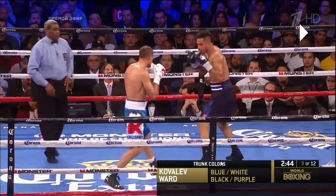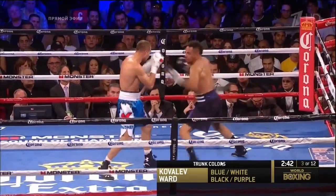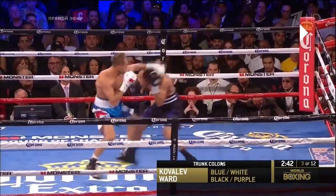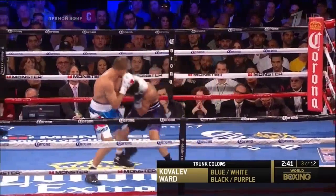But anyway, moving on. Here we got Ward feinting, right? Gives him a feint, doesn't see how Kovalev is going to react to it, instantly throws a right hand, but Kovalev catches it. No setup, no nothing. He just stops and throws the punch. But what he does next, after Kovalev gets control of his head, boom.